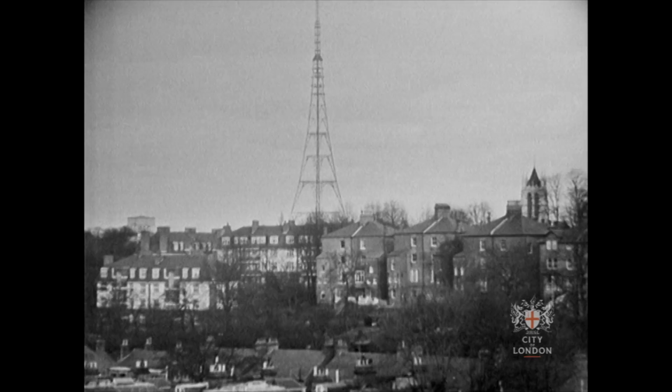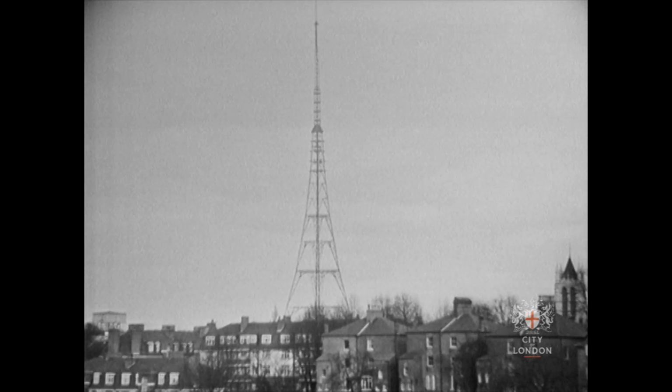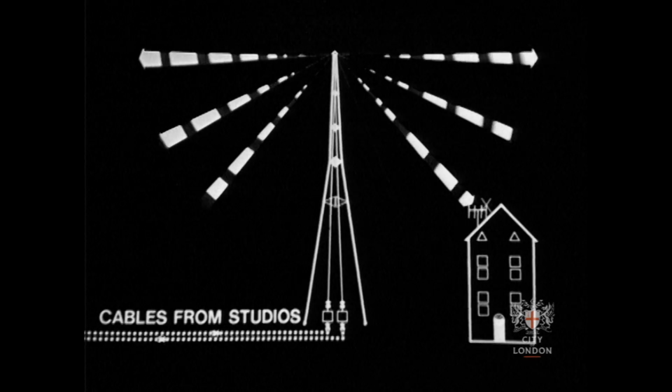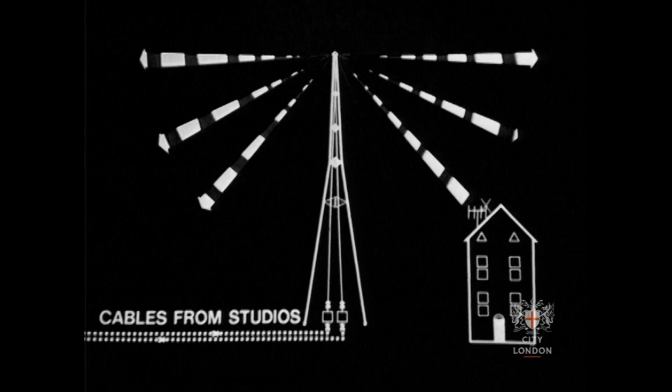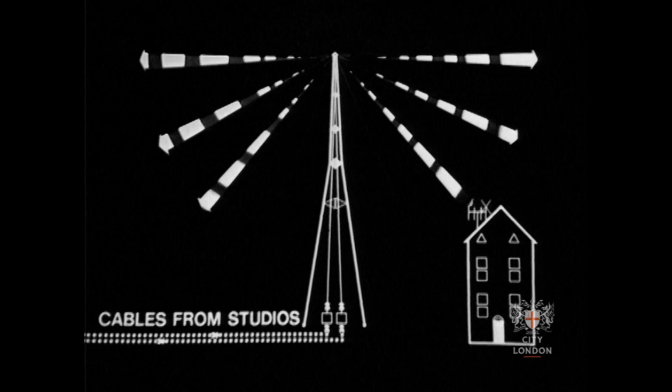They then go out to the masts at Crystal Palace and Croydon, which transmit them through the air so that you can pick up the signals on your aerial and see the pictures on the screen of your set at home.